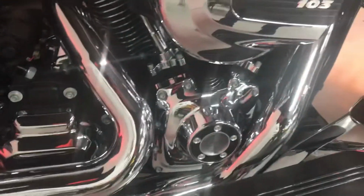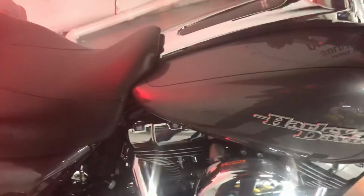And the best thing that I love on this motorcycle is the Vance & Hines 2-in-1 exhaust, which sounds just amazing. I'm gonna start the motorcycle for you for a few seconds so you can hear it.